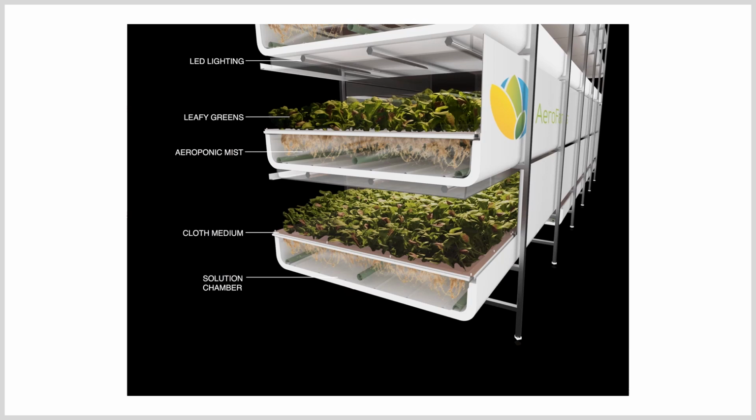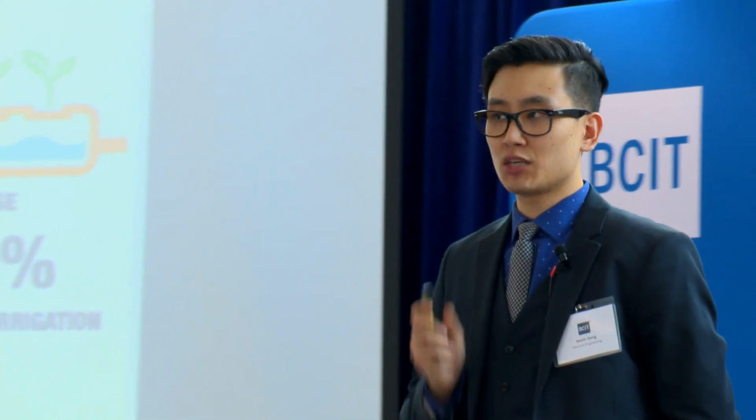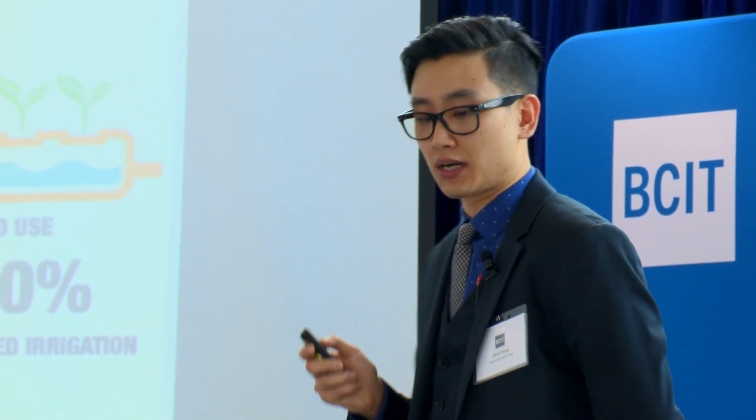Also, rather than using soil, vertical farms use hydroponic or aeroponic technology, infusing it with nutrient-rich waters. This allows us to use 70 to 95% less water than the typical conventional system. And it frees us from the reliance on fertilizers and pesticides.